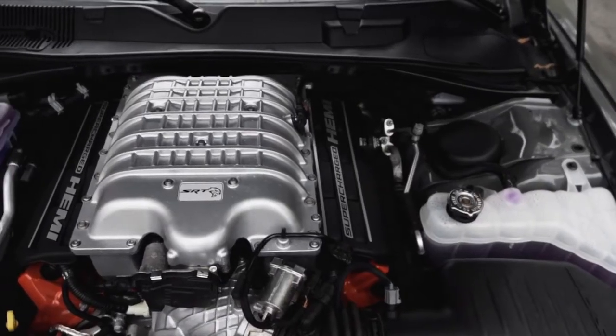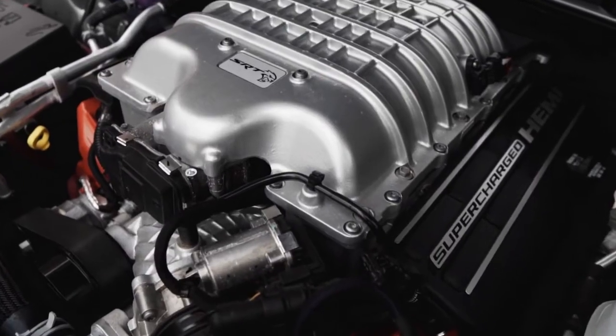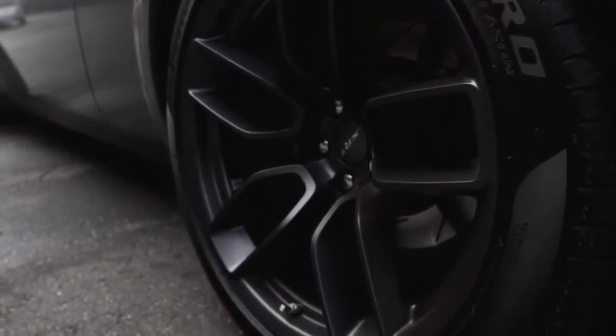So I guess at this point it is the 6.2 liter V8, right? Yeah, absolutely. Supercharger, 707 horsepower. There you go. And what about the tires? What are we rolling on right now? Yeah, so it's rolling on the Pirelli 305s. Super, super nice tires.